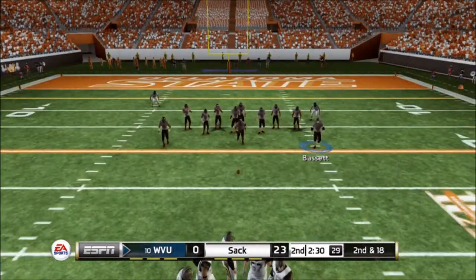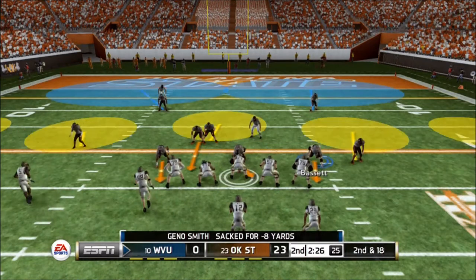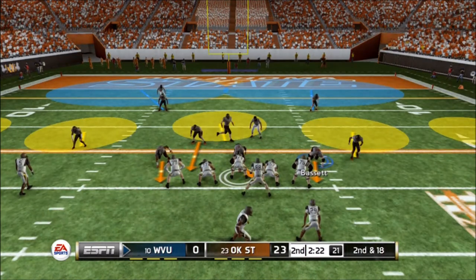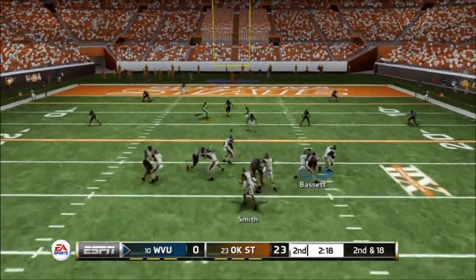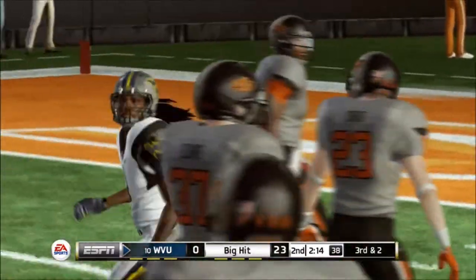Here's a play you don't see very often. That time they brought pressure from the corner position, and the line couldn't pick him up, and he was able to wrap the quarterback up for a sack. That's a good defensive call. Caught out of the open, and he's taken down at about the 7-yard line.